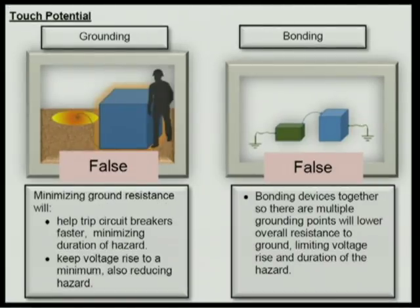Touch potential. Grounding minimizes ground resistance, will help trip breakers faster, minimizing duration of hazard. And that's like the number one thing you could possibly say wrong. It keeps the voltage rise to a minimum, also reducing the hazard. Absolutely false. Bonding devices together so there are multiple ground points will lower the overall resistance around, limiting voltage rise and duration of hazard. That is false.